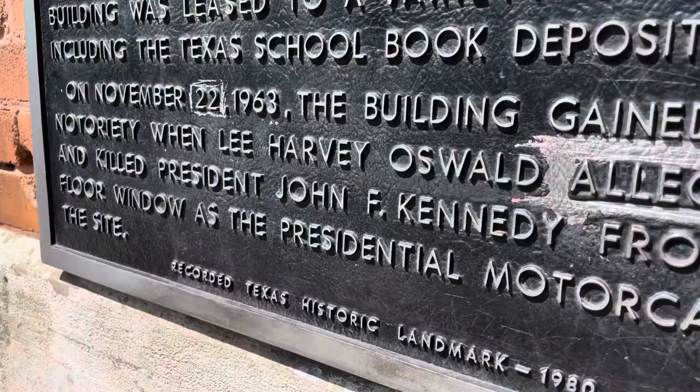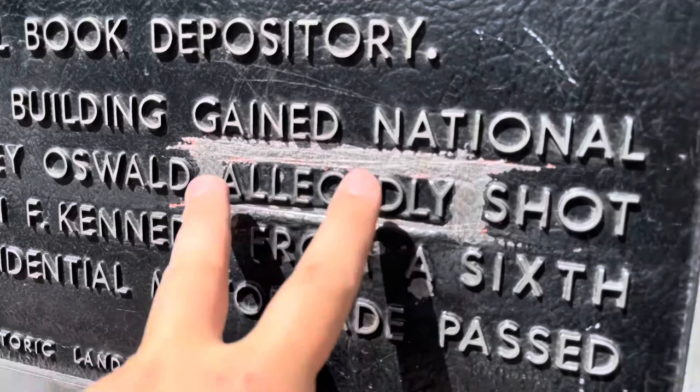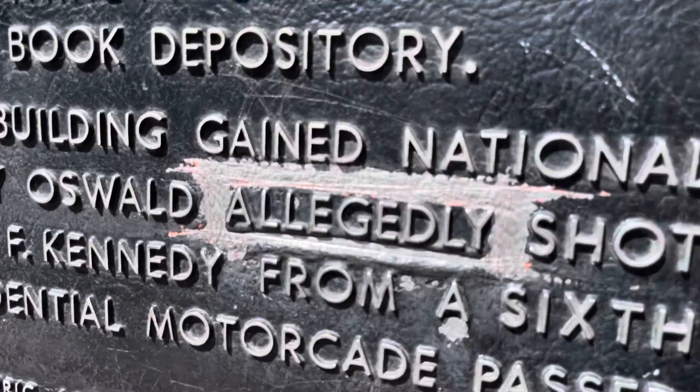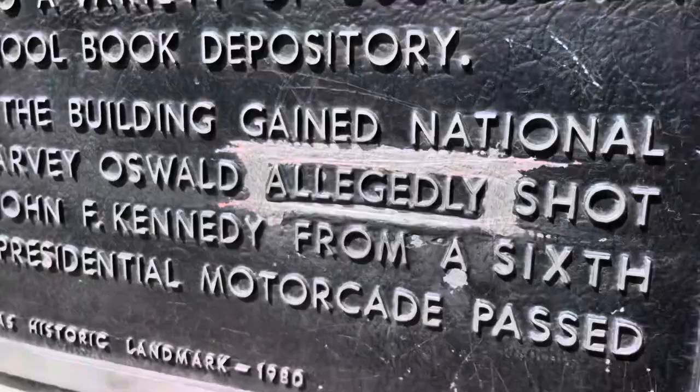Something that my dad pointed out, which is very interesting, I totally missed it: it used to say assassinated, that was allegedly, but they have all the paint scraped off just to highlight it. Okay, yeah, I gotcha. Lee Harvey Oswald allegedly shot, but like my dad said, it's all scratched out to highlight, to emphasize that. Interesting, did not notice that.